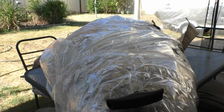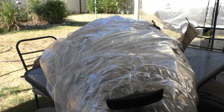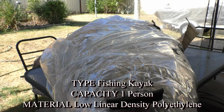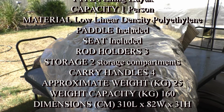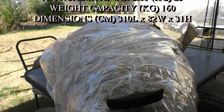Went down to BCF this morning and bought this beastie that you can see in front of me here. It's a kayak, a fishing kayak. The Pryml Titan is the model, and I'll stick the specs up on the screen now so you can have a look at what comes with it and what the specifications are. Just about to pull all the wrapping off it and see what's in here.